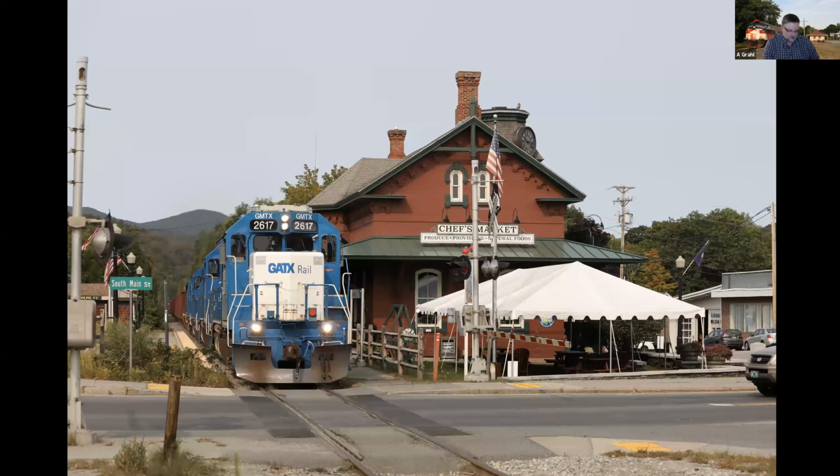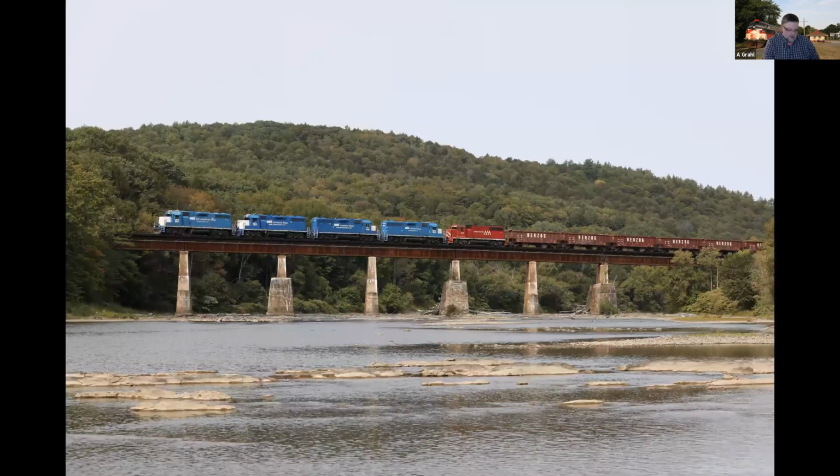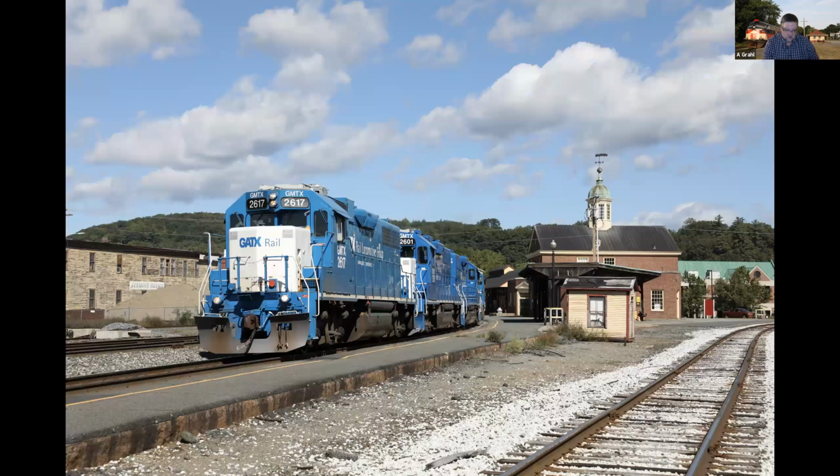Headed south on the line, this is the Amtrak station at Randolph, Vermont. Here is the famous shot crossing the White River Bridge in West Hartford. Again, this is Vermont Rail Systems BDRD, that's Burlington to Rutland, running over the New England Central. Here we are passing the Amtrak station in White River Junction.